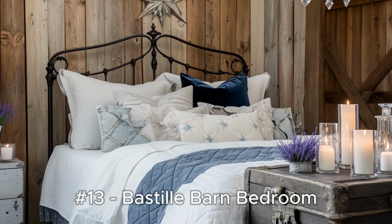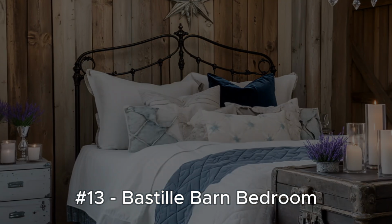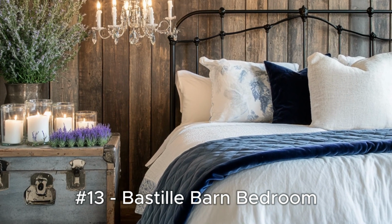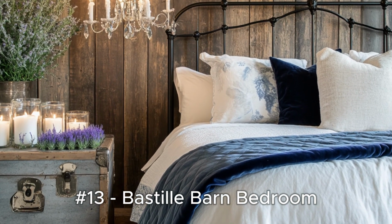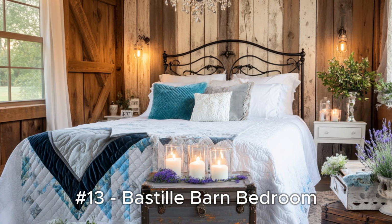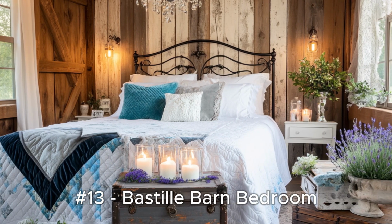A vintage trunk at the foot holds a tray of candles and dried lavender, while a window lets in the glow of a summer dawn. The space feels sturdy yet luxurious, blending the raw energy of a revolutionary spirit with the delicate beauty of French design, a perfect retreat for rest and dreaming.